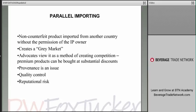Provenance is a huge issue. In most cases, there is no chronology of ownership, custody, or location of the product. Quality control is therefore an issue. Storage conditions are unknown and unregulated. You might not even know how many countries a product has been shipped through to get to the end point. So all of these culminate in a reputational risk. Any infringement of your trademark is a threat to the goodwill in the brand.